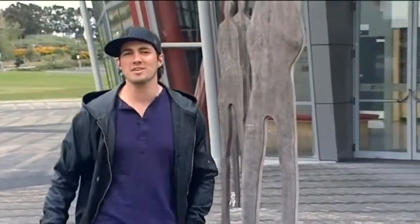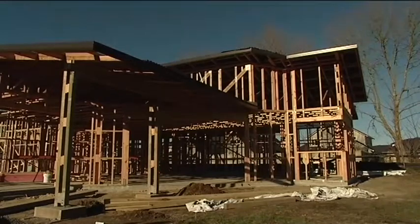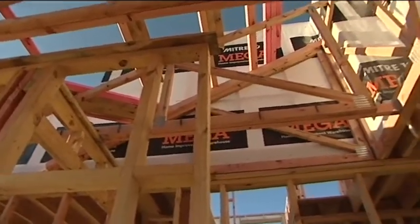First up, let's join Luke and see if his experience in building can translate to the skills needed to put frames and trusses together. Hi, I'm Luke. I'm into building, and I'd like to do that when I leave school, so I'd like to have a look at some framing. At the heart of every building is the framework that holds it all up.